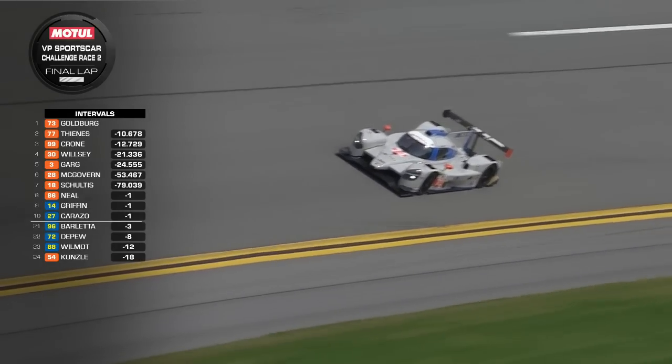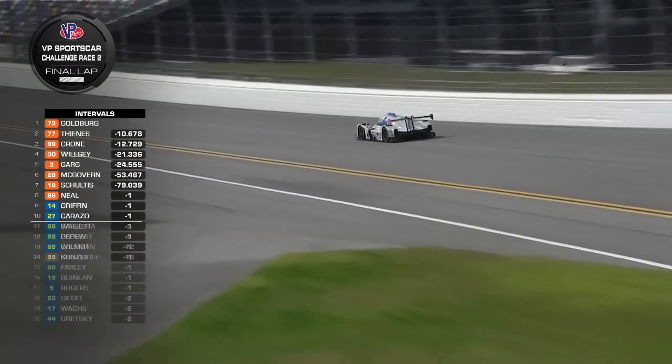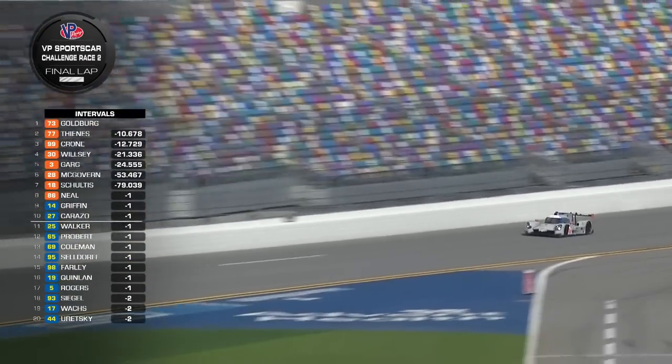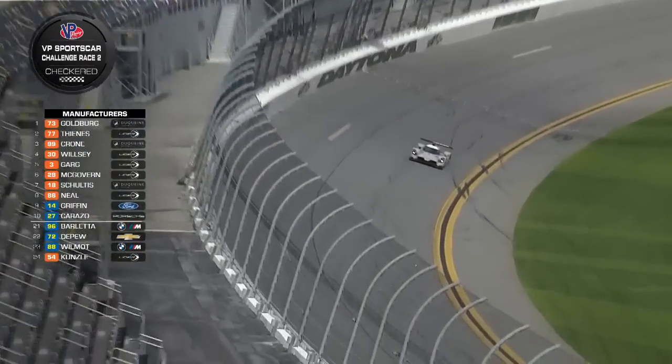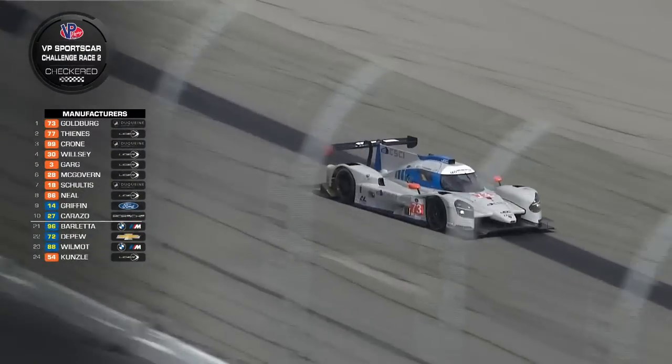This series seems to fit the competitors well. IMSA has come up with a formula that is working, and right now this Duquesne is working for Dan Goldberg coming into the 2023 season with high hopes. He'll leave Daytona 2 for 2, 2 wins in 2 races in VP Racing Sports Car Challenge.